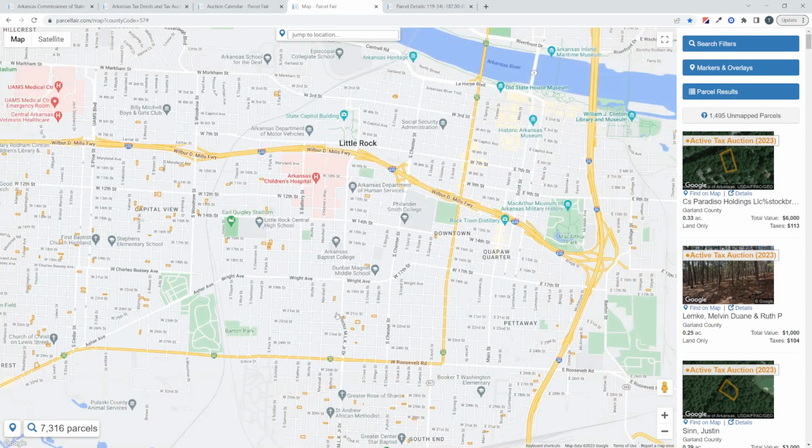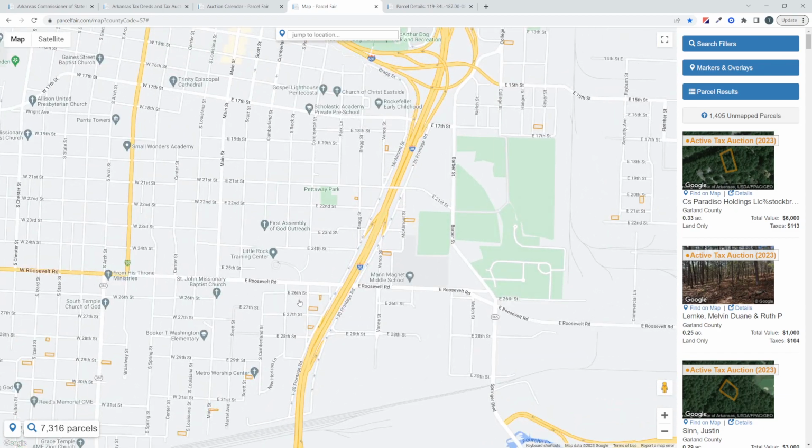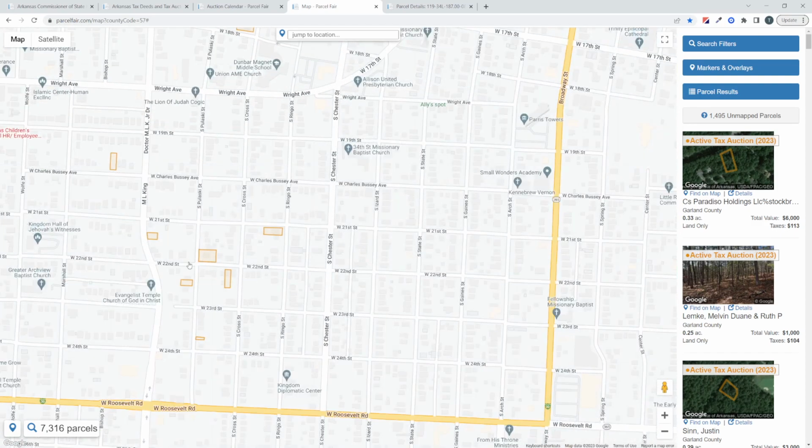And I always say this in my videos, this is the list of auction properties as we know today, but it will shrink over time as we approach the auction because people are going to pay their taxes. So there will be fewer parcels in the actual auction when it happens. But I'm going to click over in the top left. You see I'm in this map view, so we have good contrast with the property boundaries.